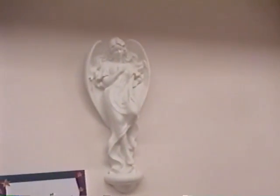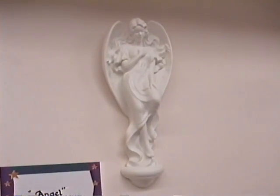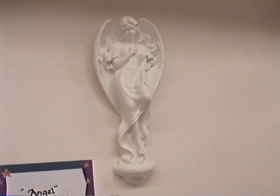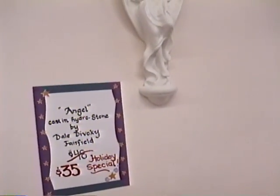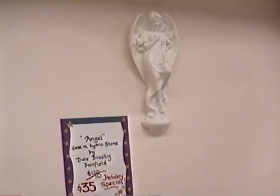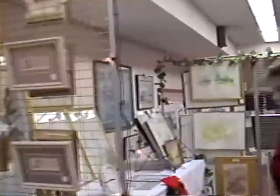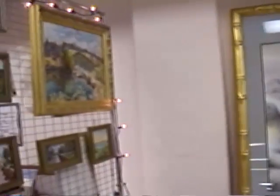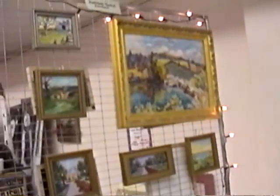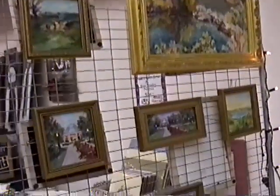Above it on the wall we see an angel, and it's a cast hydra stone, and this is by Dale DeVoke. This is something that he actually sells out of a catalog, but he has pieces here that he produces locally. And Dale is also known for working on the leapfrog sculpture with Chris Bennett. We have a few, when she signed up, she said she would have miniature paintings, and some of these are really nice little Fairfield scenes, and this is by Kathleen Taché.